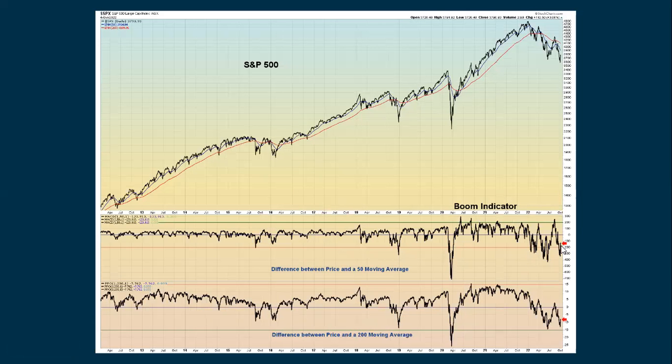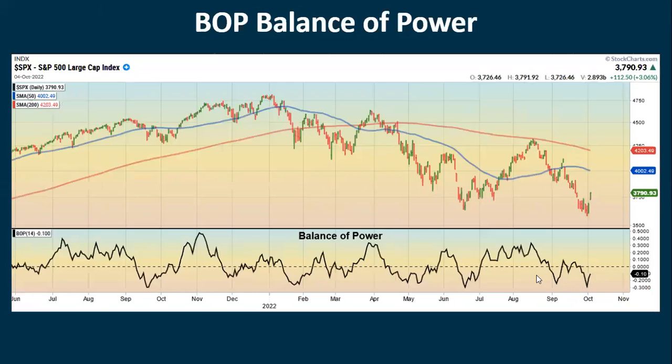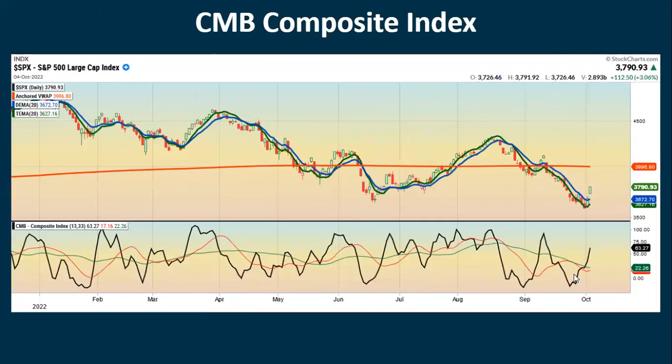The boom indicator, and I'm probably going to take this off if we see continued follow through upside movement. After getting really extreme, we've crossed back above when compared to the 50, and we're starting to turn back up compared to the 200-day moving averages. The TTM squeeze is looking a little bit more neutral now, but it's still negative overall. Our balance of power is showing improvement, but still below the dashed line.